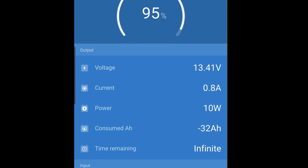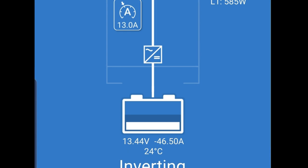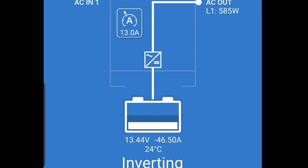Here's my batteries. As you can see, I'm gaining ground. Here's the amount of solar coming in. About the best I've ever seen is 1,000 watts coming off these four 320 watt panels. So, that's okay. And this picture right here shows how many watts the air conditioner is pulling. Still a third of this up here. All right, I'll keep you posted.